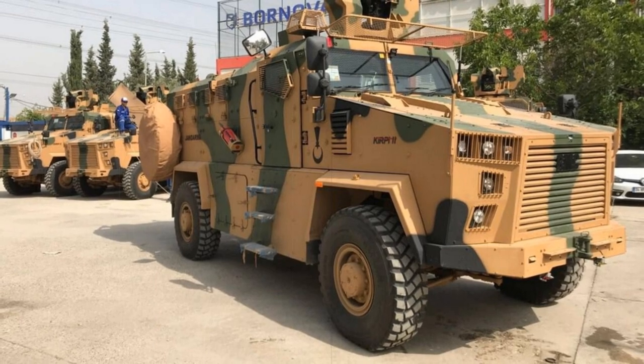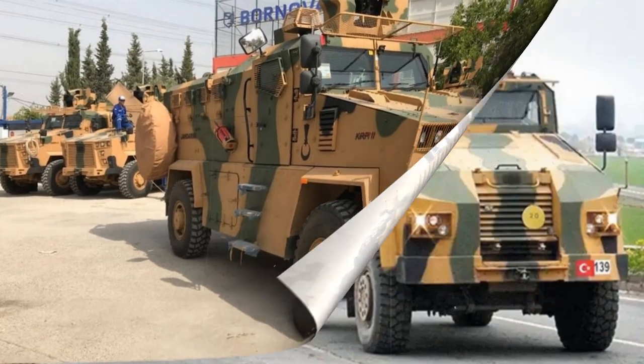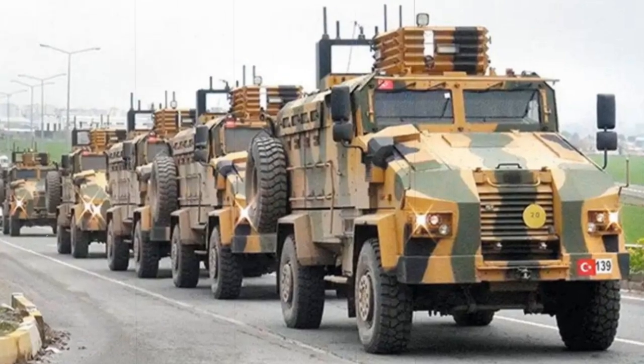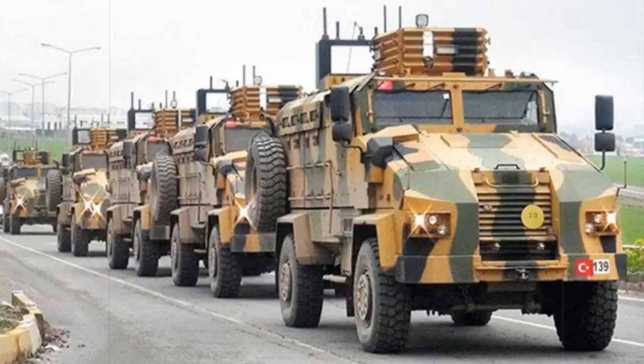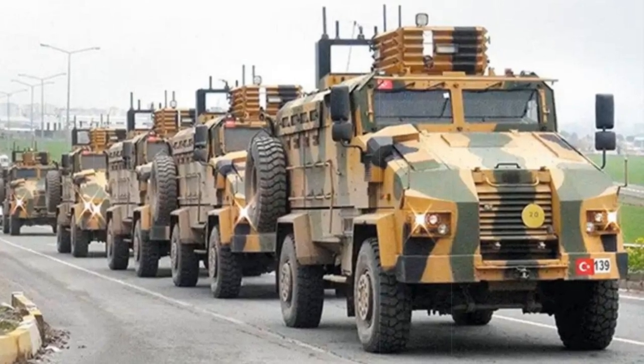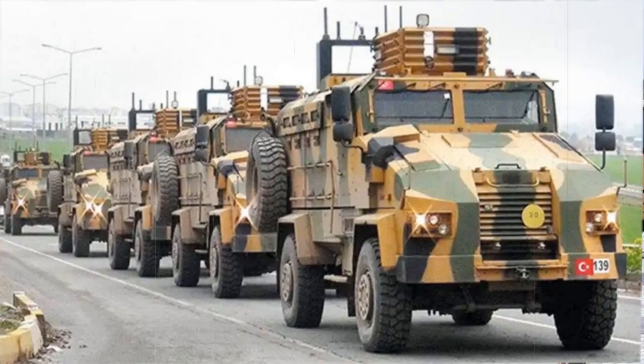The Kirpi is driven by either a Cummins ISBE 275 or 350 series diesel engine. Horsepower output is in the names, and the transmission system is the Allison 3000 SP series. All told, the vehicle can reach speeds of 60 km/h out to 1,000 km.